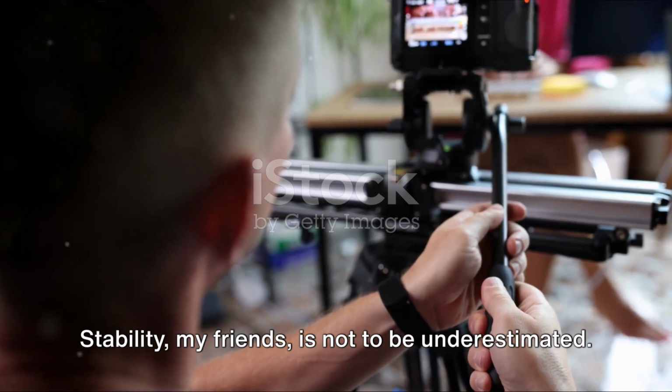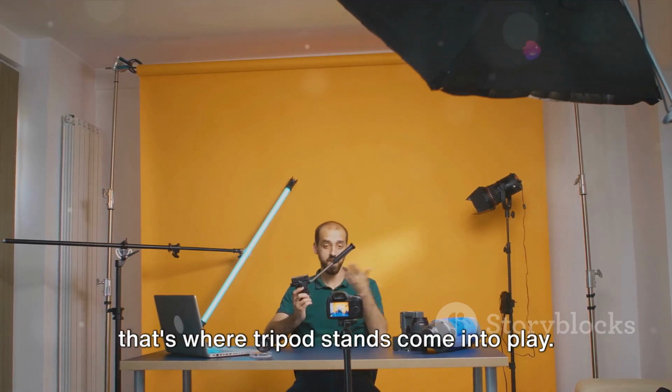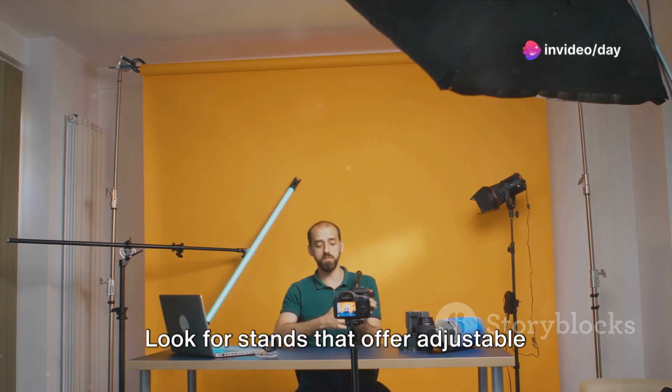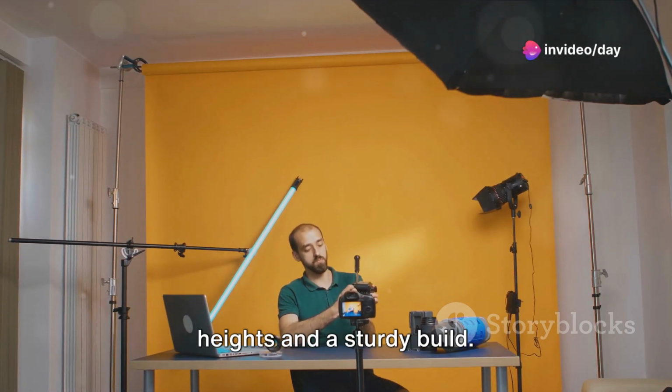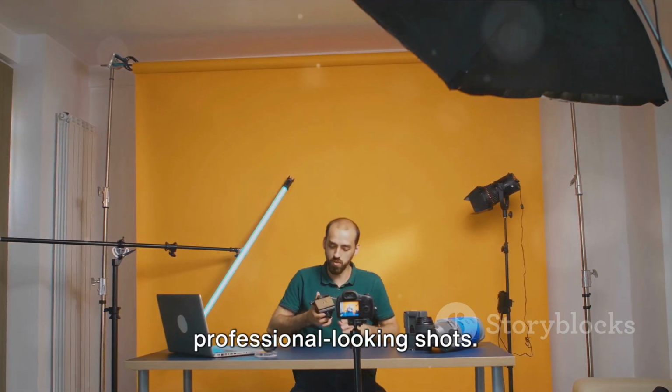Stability, my friends, is not to be underestimated. A shaky video can be off-putting, and that's where tripod stands come into play. Look for stands that offer adjustable heights and a sturdy build. It's all about capturing those professional-looking shots.